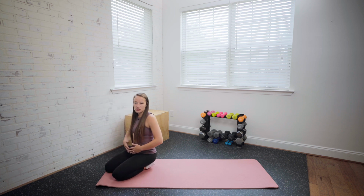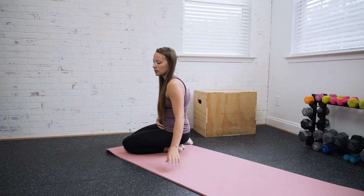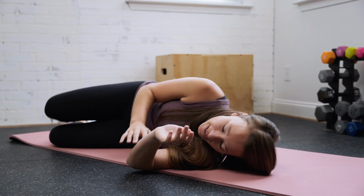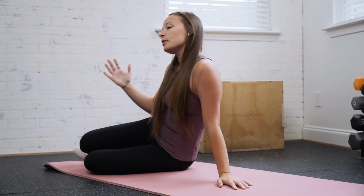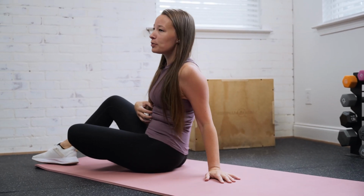If you've just had a C-section, it's never a bad idea to protect that incision. Just have your hand there for some extra support. So what we're going to do is come down to our side first, and then roll to our back. And when we get up, we also want to roll to the side and push ourselves up. We never want to put ourselves in that crunch position where we're laying flat and then we just come straight up. That's putting too much pressure on our core.